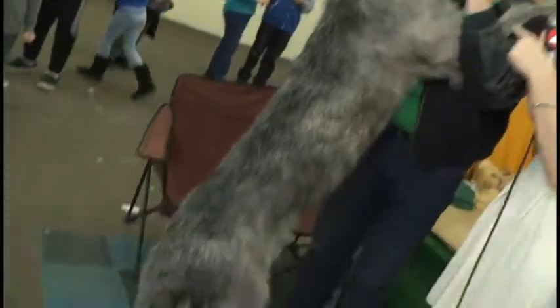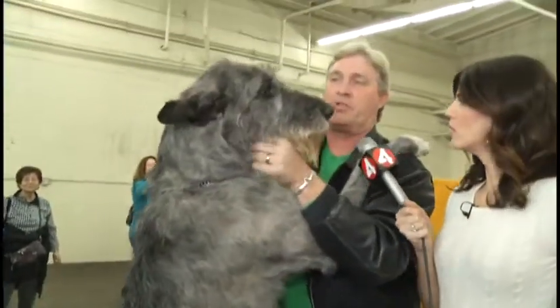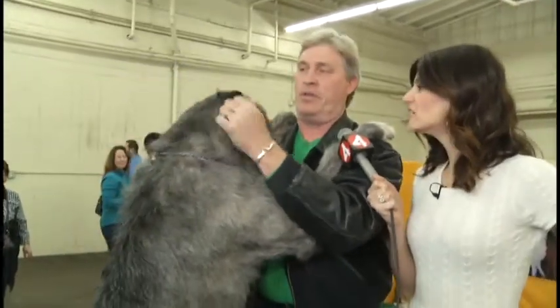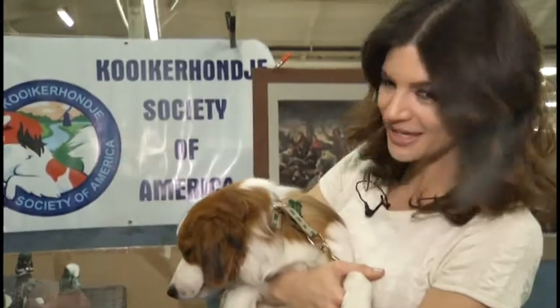Tusso standing up like this. She's about as tall as we are. Yep. The male is 7'4 when he stands up. 7'4? Yep. That makes J.R. Stone look short.